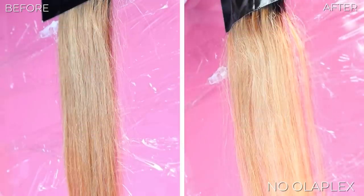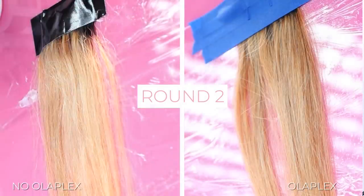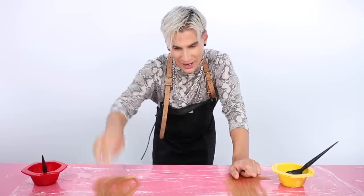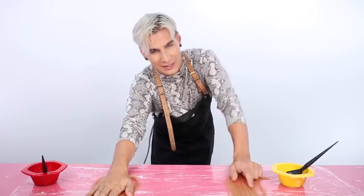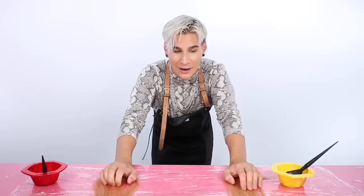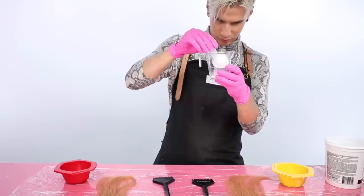So as you can see, we're getting a bit lighter. It's a slow process. We're gonna do it one more time. This time, we're gonna use 40 volume because I just wanna kick up the speed here, do something a little more risque. Again, the blue side is Olaplex, the black side is not. Another hour on the clock with more bleach. And hopefully this time it'll really bump these up to like white.